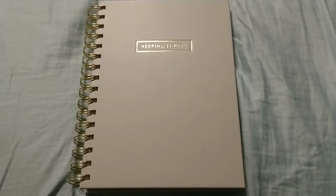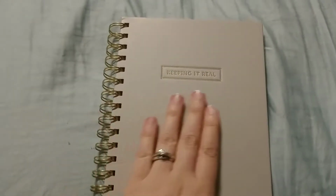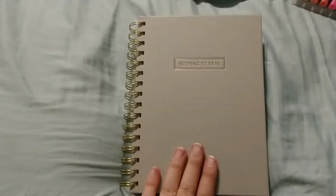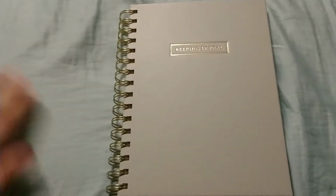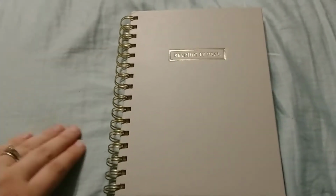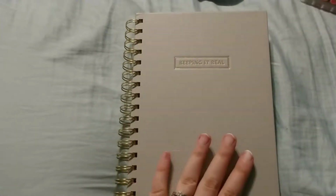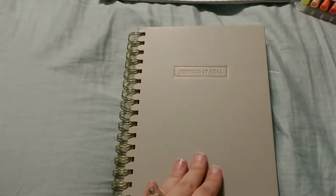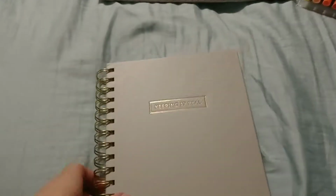Alright, like I said, we're just sitting here on my bed, and this is kind of an impromptu video, but I wanted to show you my bullet journal. This is the bullet journal I got from Walmart. You can see all my little eraser shavings from bullet journaling. It was pretty cheap. It has a lot of pages. I mean, I can go and go and go in this thing.